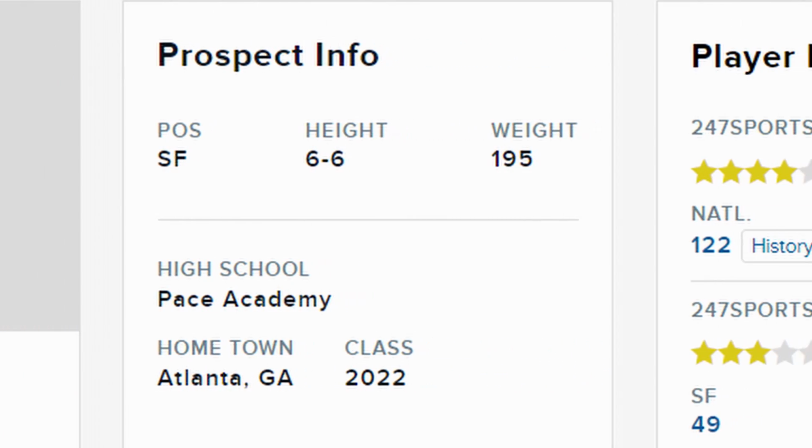We're looking at another big wing who takes and makes a lot of threes, but also can help out on the boards. His ability to put the ball on the ground is also a plus for him.